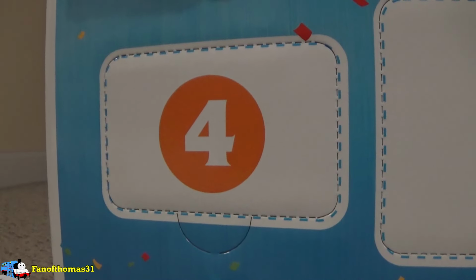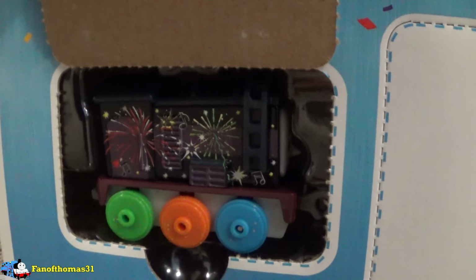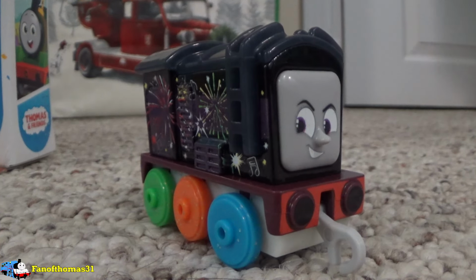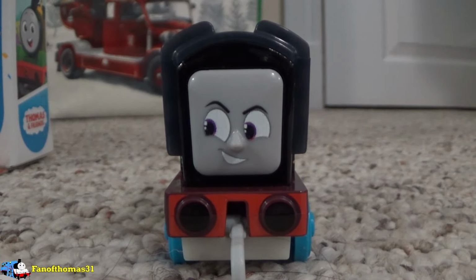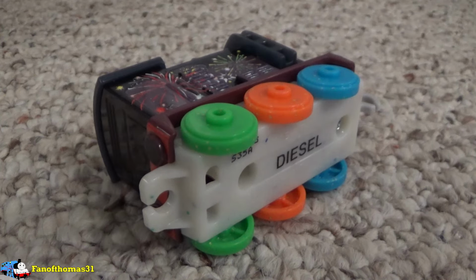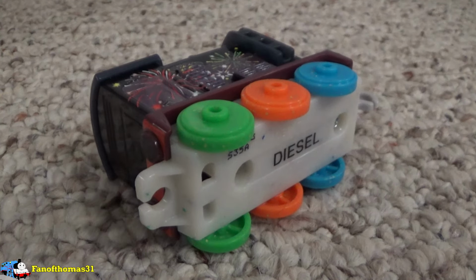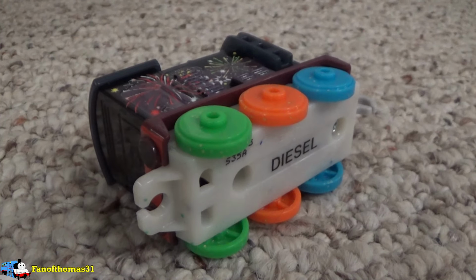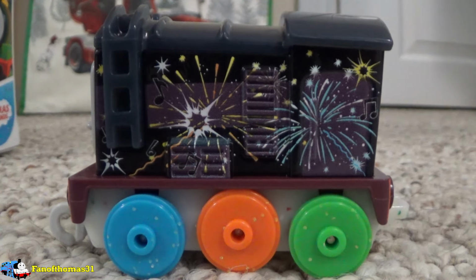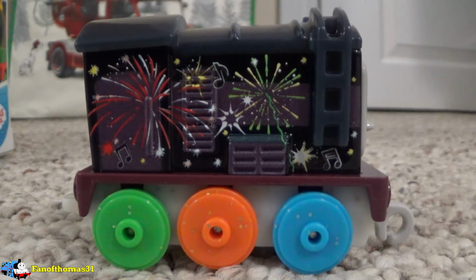I bet I can guess who's behind this flap. And yep, it's Diesel. This Diesel comes with a unique style and an exclusive grinning face. Though once again, my Diesel's face is loose. While he still has the glossy paint and colorful chassis that all the other characters have, he doesn't have balloons decorating his sides. Instead, his black paint is lit up by a few music notes and several fireworks.